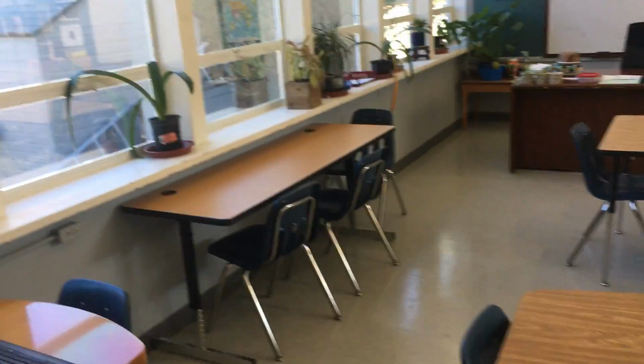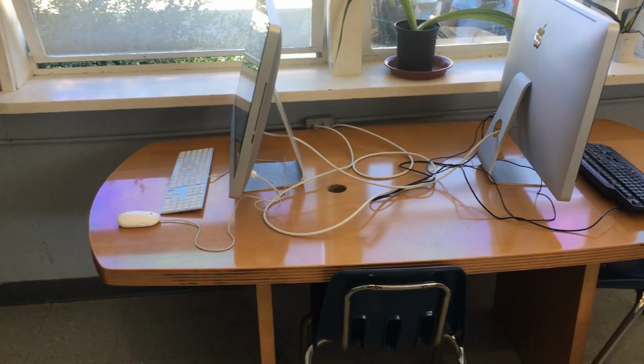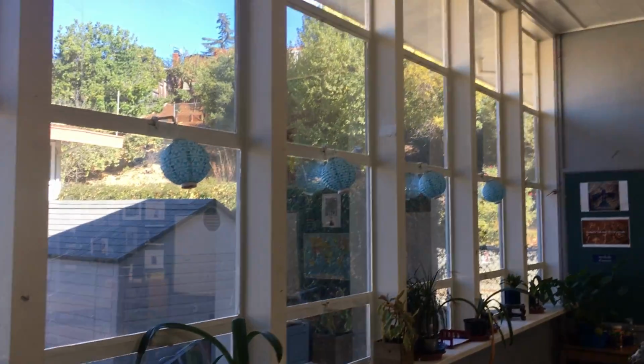Students have assigned seating at the tables with letters on each table. And sometimes we shift around when we're doing group work. There's also, when they have individual work time, a back table here. There's a couple of laptops here that students can use if they've forgotten their Chromebooks or if they want a quiet space with these beautiful plants and windows. And you can see out in our courtyard, it's quite a nice view. Some kids having lunch today, and the hillside behind us.